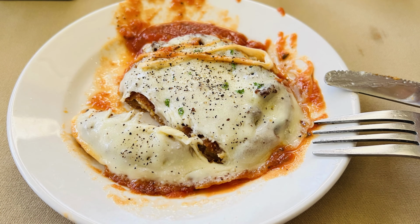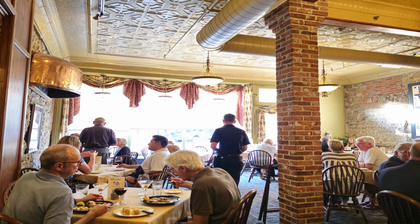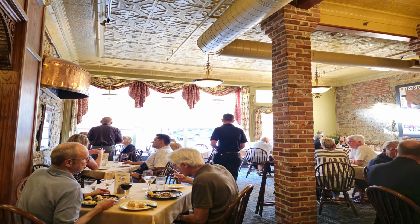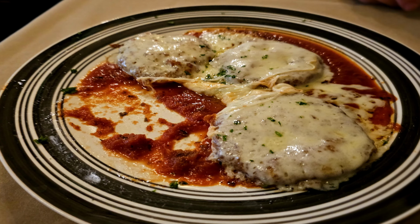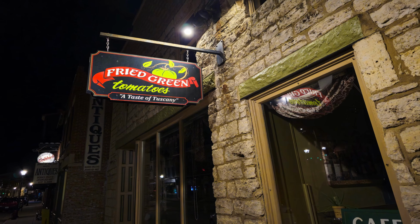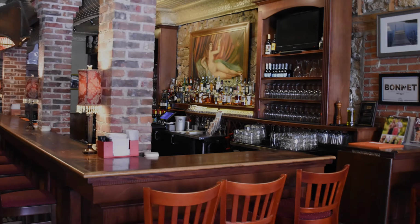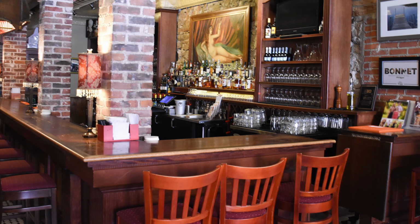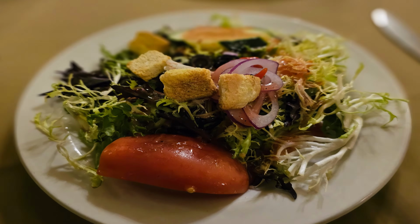Ambience and decor. The restaurant features a warm and inviting atmosphere with rustic decor that reflects the charm of Galena. The interior is adorned with local art and photographs that celebrate the town's history and culture. Outdoor seating is available during warmer months, allowing guests to enjoy their meals al fresco while soaking in the vibrant surroundings. Menu highlights. Fried Green Tomatoes offers a diverse menu that showcases Southern-inspired dishes made from fresh, locally sourced ingredients.